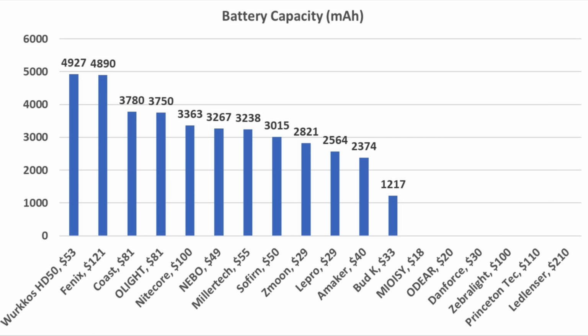I did not test the headlamps, which have internal batteries, or the Zebralight, which did not come with a battery. So the Wurkkos battery came out on top with a capacity of 4927 milliamp hours. Fenix finished in second place at 4890. The top 4 batteries are all 21700 cells. 3 of the headlamps do include 3 batteries per headlamp, which would triple the total milliamp hour capacity for the headlamp.